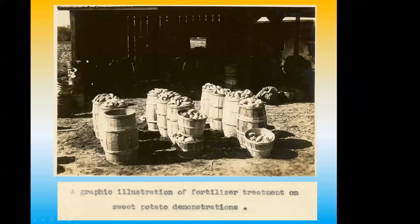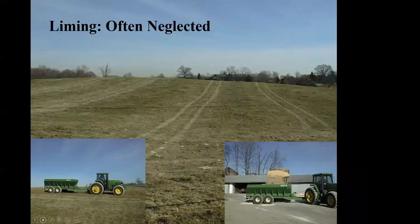Or maybe we could have done even a 4X rate and known for sure that we were essentially at the optimum, right? For fertilizer to return. We don't want to put more fertilizer than we need, but we certainly don't want to come up short, right? And so I think that's the vital information that we need when it comes to nutrient management. And sometimes we forget the simplest things like liming.